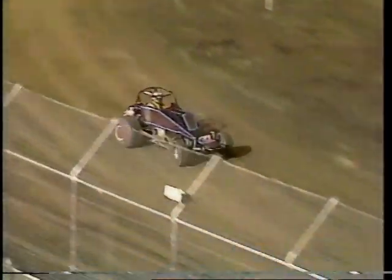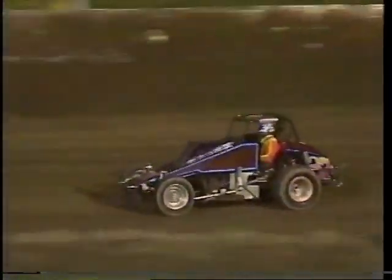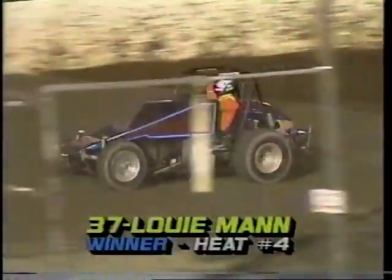And Randy up high, banging into the wall just momentarily. No damage done, though, as the checkered flag is going to fall on the field, and Louis Mann will have an easy victory here. Second across the line is Mohan, then Elliott, and then the number 9 car of Randy Standridge. There's your winner of heat race number 4 of the evening, Louis Mann.